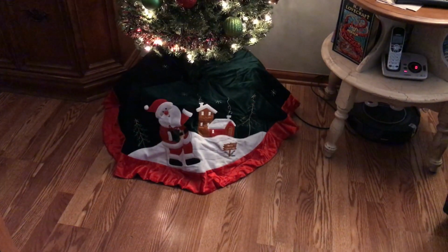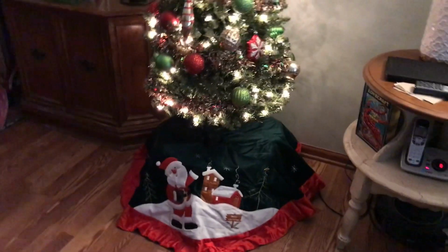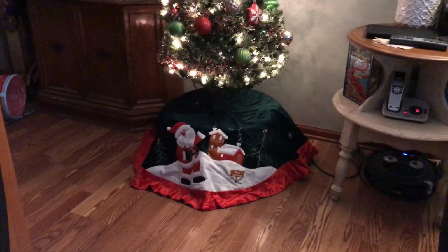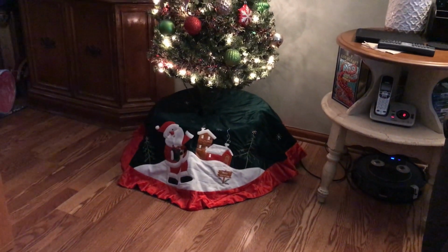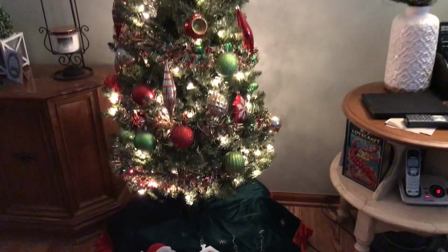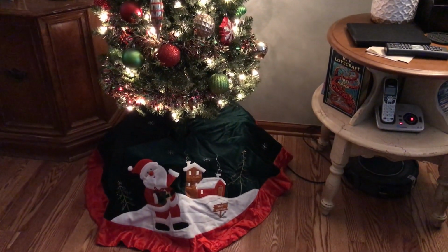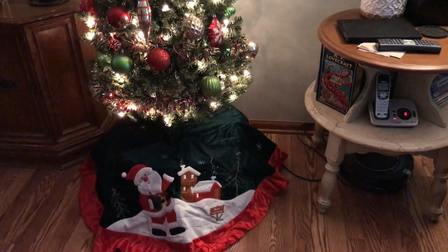I hope I've solved the problem. I actually really like how this looks now, and I'll show it to you. I just went ahead and put the Christmas tree skirt on over the collar though. And I like it because it hides the bottom of the tree completely, the stand and everything. So hopefully he won't try to climb down in there, but we shall see. But that's my solution for now. I hope it works. I don't want to fight this cat all season.